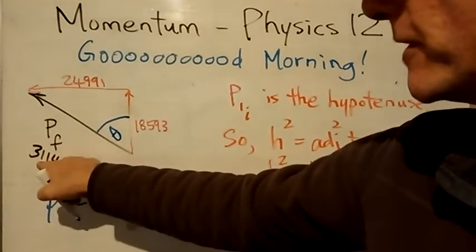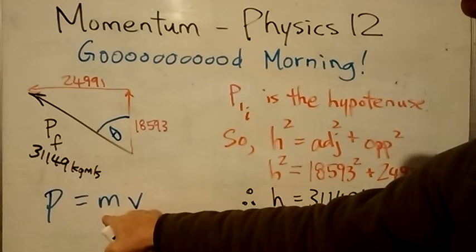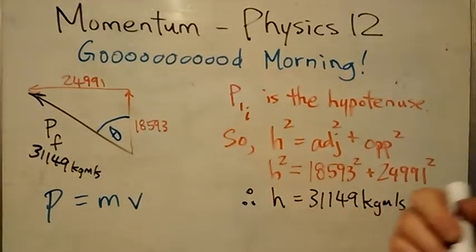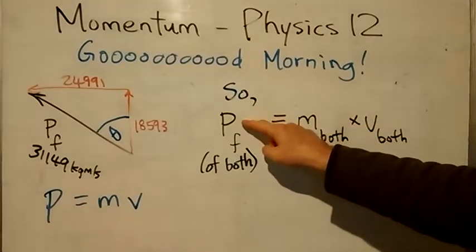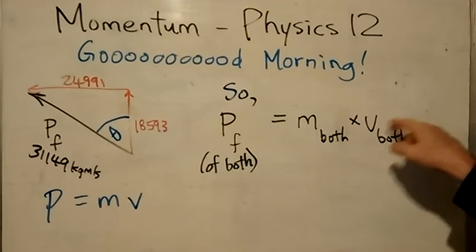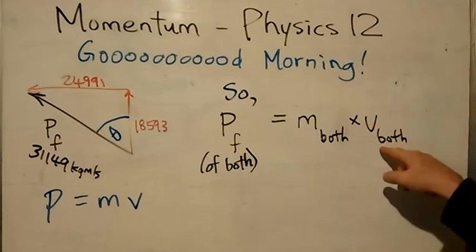So that 31,149 will go right here. This will be the mass of both of them. And then that will end up being the velocity of both of them. And we'll show that right there. The math, just the momentum of both of them together is equal to the mass of both of them together times the velocity of both. It'll be the same velocity for each one. They're stuck together. So whatever velocity you have of one, it is the velocity of the other.